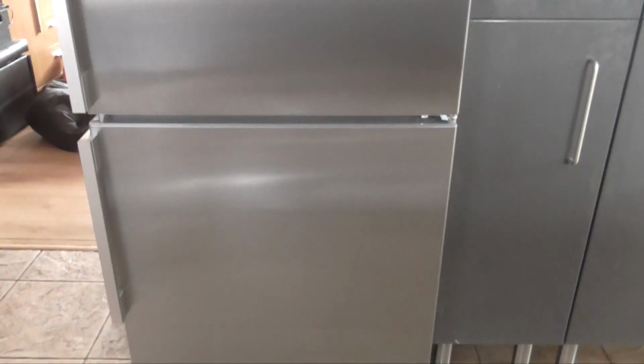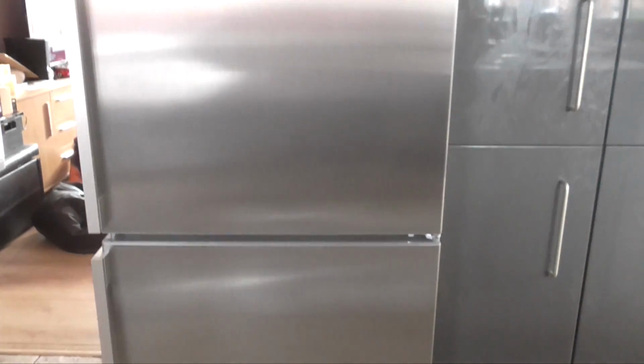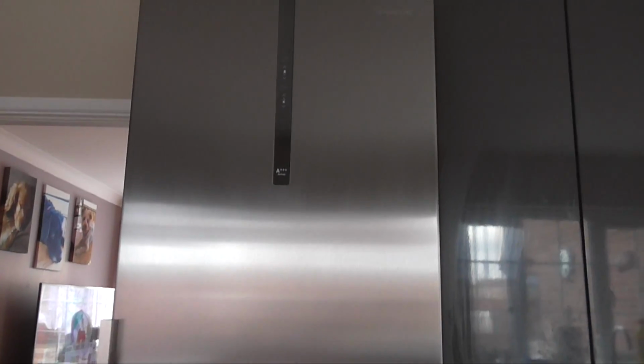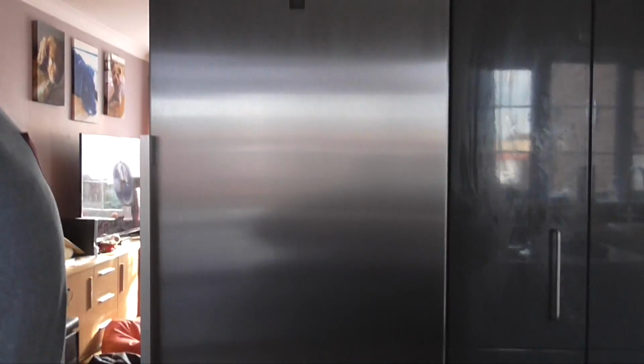NRBN34EX1B fridge freezer in stainless steel. Standing at 200 centimeters, 60 centimeters wide and 63.4 centimeters in depth, this fridge freezer is full to bursting with features to make keeping food fresh and nutritious a breeze.